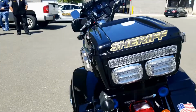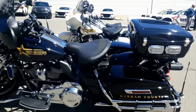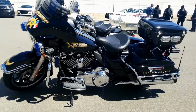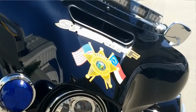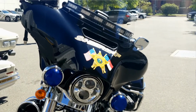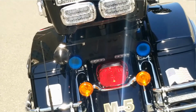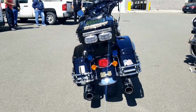Well, when you're enforcing traffic, it allows you to get between cars, and when it's heavier traffic, you're able to maneuver and get to the target vehicle quicker and swifter than trying to maneuver an average vehicle. And when running radar or a LiDAR instrument, you can also sit off and not be noticed by the oncoming traffic or the target traffic that you're working with.